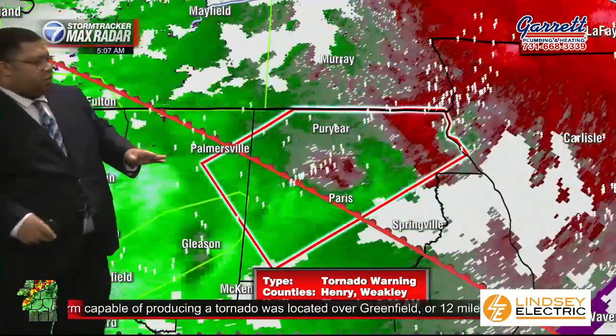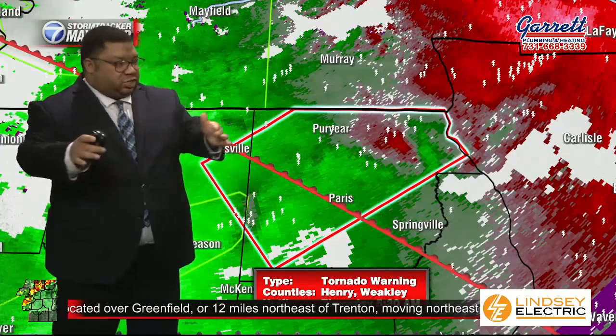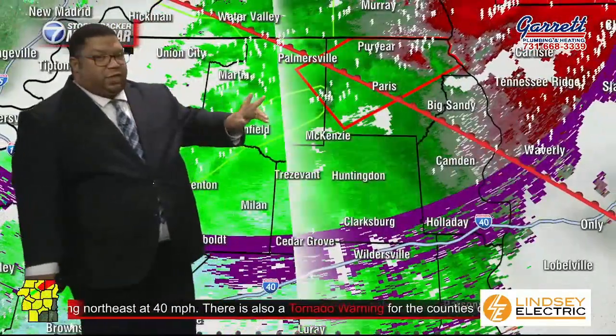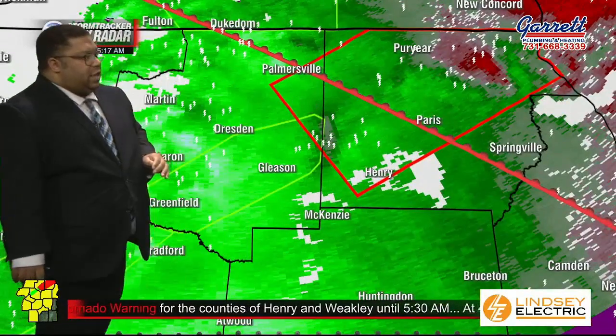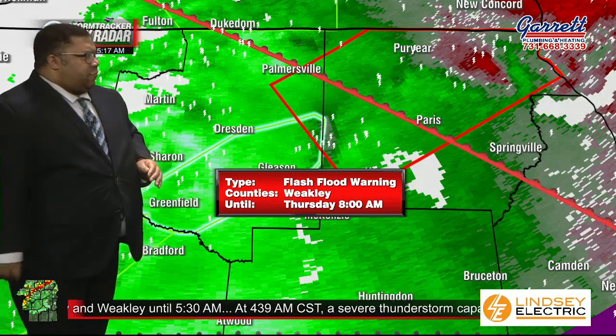Right now, we're still going to be watching you guys in Henry County and just north of Paris, pretty much from Paris and just points north of Paris there in Henry County, as that particular circulation is a lot weaker than the last two that have gone through there. But it continues to work its way into the area, and we'll keep an eye on that, and then I'll have to adjust the fronts, it looks like, and we'll get the latest position on that.